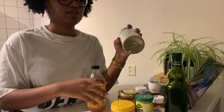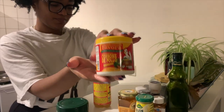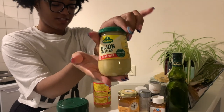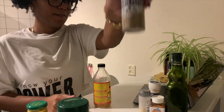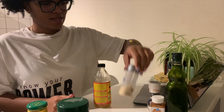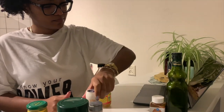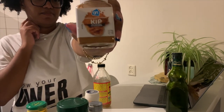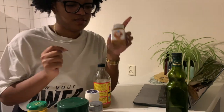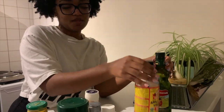So for seasoning, I'm going to use Complete Seasoning by Badia, consomme de pollo, Dijon mustard, some honey, black pepper, some garlic powder, salt, also a little bit of this seasoning. It's a chicken seasoning by Albertine. I think this gives the chicken so much taste. And olive oil and apple cider vinegar. So these are all the seasonings that we need to make this happen.